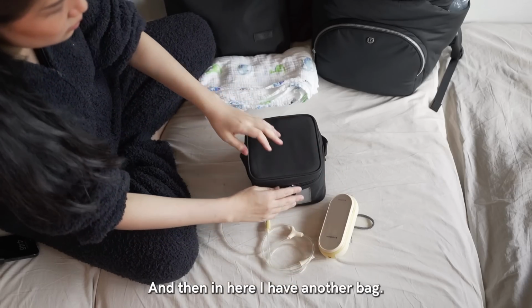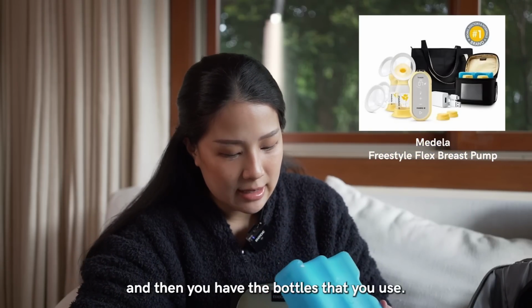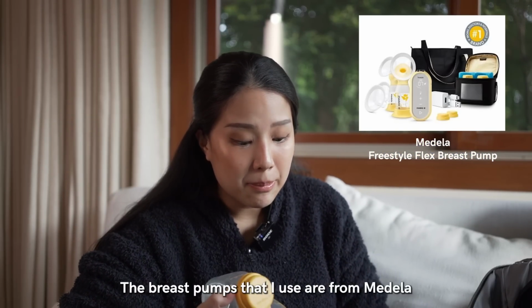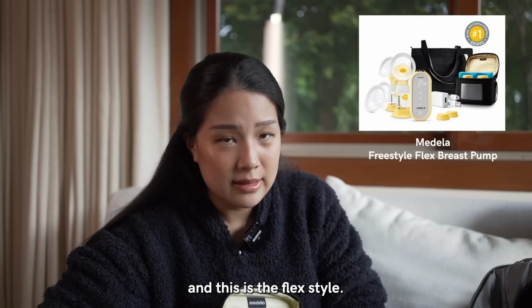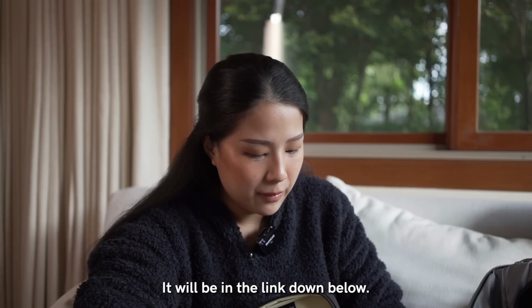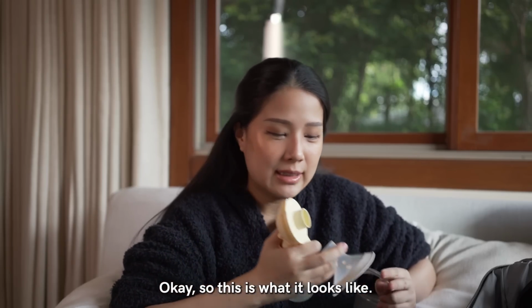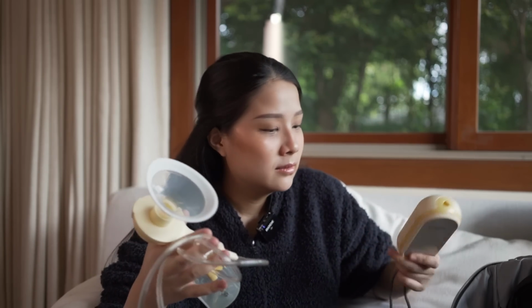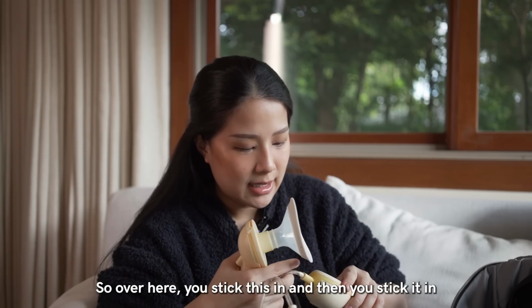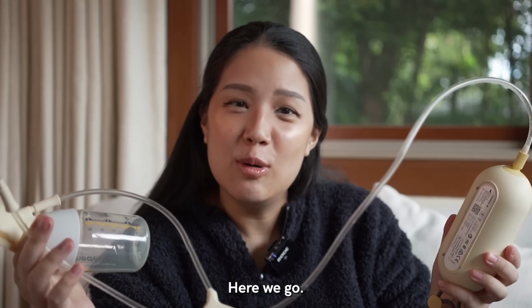And then in here, I have another bag. In here is my pump. This is great. You just stick this in the freezer, and then you have the bottles that you use. The breast pumps that I use are from Medela, and this is the Flex style. It will be in the link down below. Here it is. You unhook this, and then you get the suction cup. Okay, so this is what it looks like. You stick it in, and last time I forgot this component. I brought this, then I forgot this. So over here, you stick this in, and then you stick it in, and then suction. There we go. That's what it is.